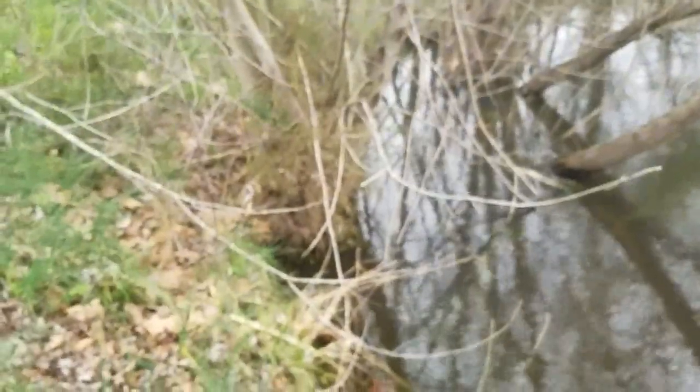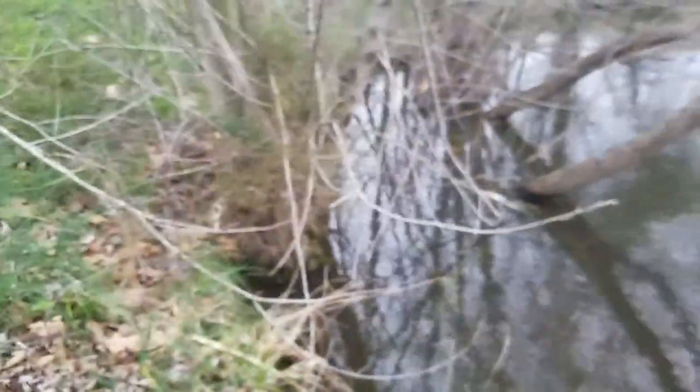I don't think the catfish reproduce in this pond because there's nothing really in it right now to help them. Most of the milk buckets, old milk buckets that they used to milk cows a long time ago, like 20, 30 years ago, back when they had cows. They use buckets. The buckets are still out here in the pond, but they're under a bunch of stuff.